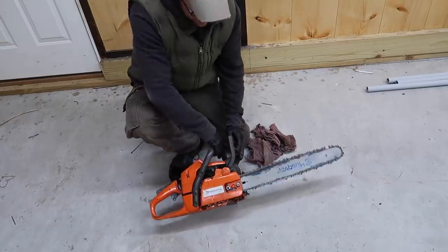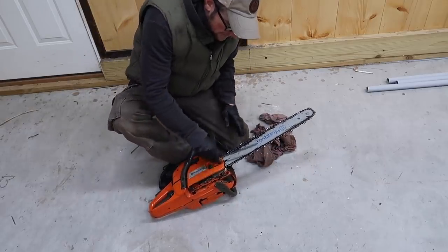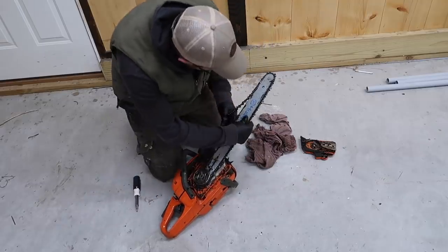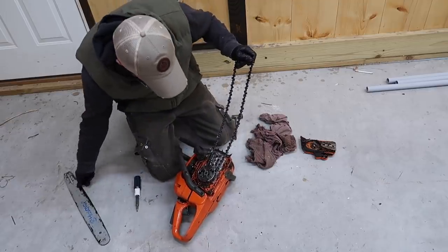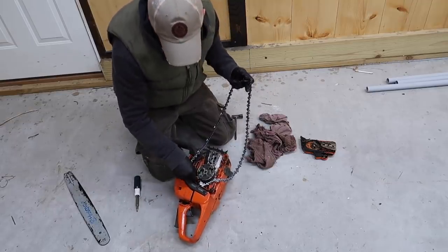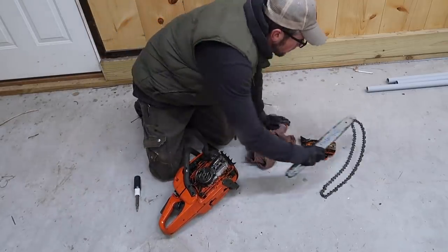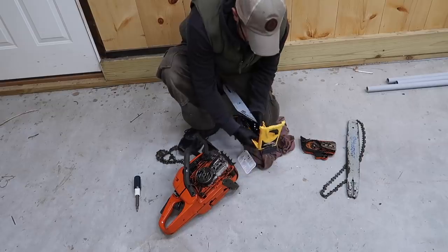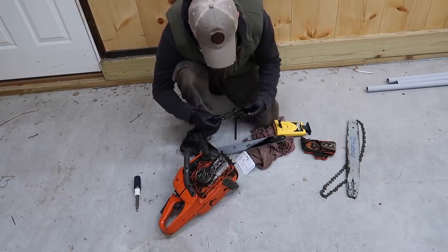We'll try that out. So we're gonna take off the regular bar. I keep wanting to call it blade. It's not a blade, it's the bar and chain. There you go. Alright, so this is the regular blade. This is a regular bar and chain. Let's take this off now, and put it back on after. And this is the new fandangled power shop system. I want to make sure the chain's going in the right direction.